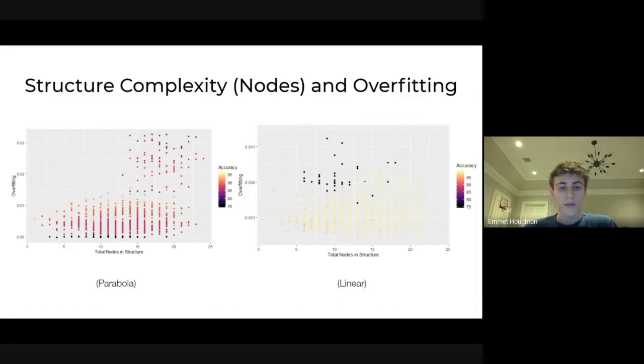On the left, we have the results from the parabolic data set, in which there are a few interesting trends. Firstly, starting at around 13 nodes, we start to see significant overfitting, which basically indicates that the structure is becoming too complex for the data set that it's trying to analyze, and that it's ending up over-analyzing the noise within the data set. This means that it will become too specific to the training data set, and will therefore become less accurate when tested on the validation set. And we can see this poor accuracy reflected in their values. You can see the dark purple indicating around an 80 to 85% accuracy rate, which isn't great compared to the stronger structures.